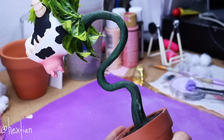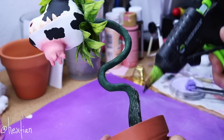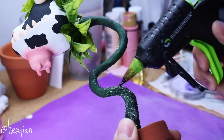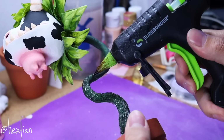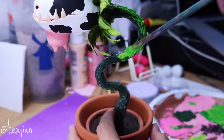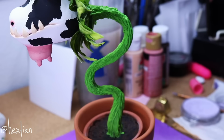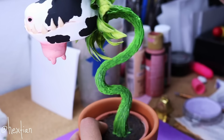And then I thought the stem was a little too plain, so over here I'm just using hot glue to create dimension, kind of like roots and veins around the stem. And I'm gonna go ahead and paint over that again. I made the stem a little bit lighter so it can match the leaves that I was using. For some reason, I thought I was going to use darker leaves, but alas, I couldn't find any. So I tried to match the 3D leaves that I was actually using. So lots of green, lots of darker green, lots of black. So lots of dimension for this one.